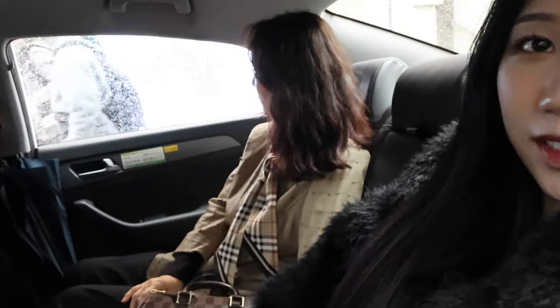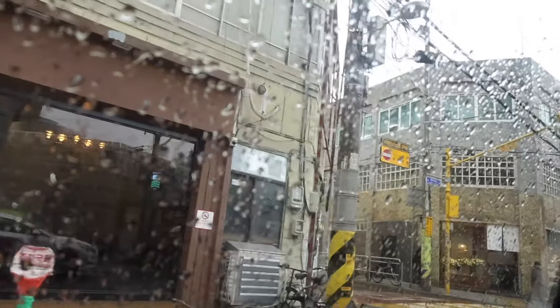Hello guys, it is the next day and my mom is next to me. Unfortunately, it's raining and the weather is not looking too nice today. We're heading over to get our hair done. I kind of want to do something with the side of my hair. I don't want to cut or do anything because I have hair extensions in, but I want to balance out my hair because it's very choppy.